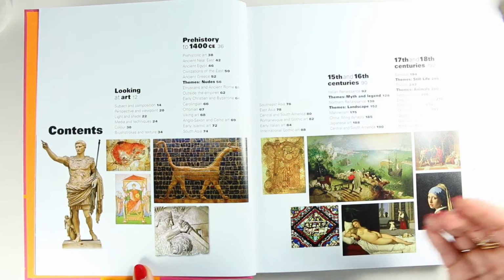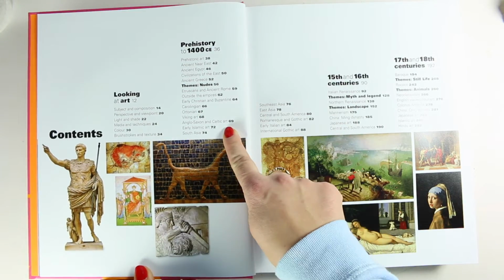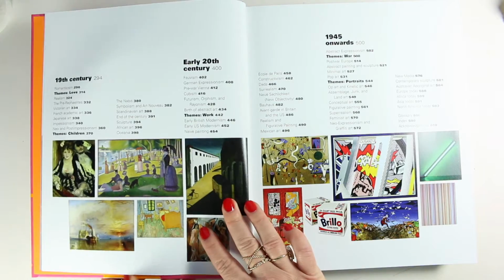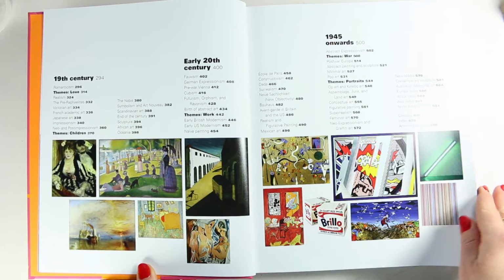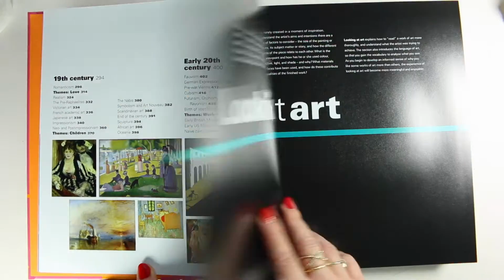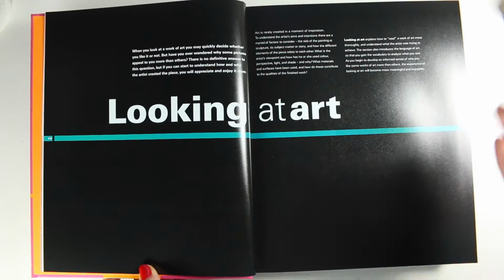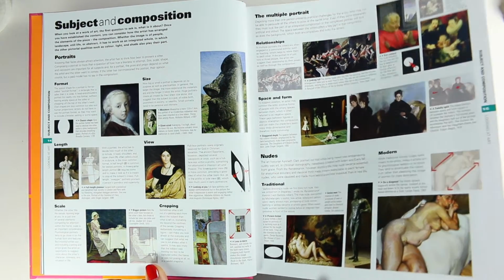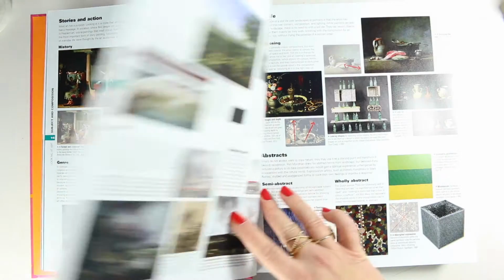Looking at the contents, you start at the beginning of art and the prehistory, and then we go into the 15th, 16th, 17th, 18th, 19th, early 20th century, and then 1945 onwards, which leads into modern art. You will learn about the beginning of abstract art, which I'm particularly interested in. In general, this is a great book to learn about art right from the beginnings and throughout the different eras.